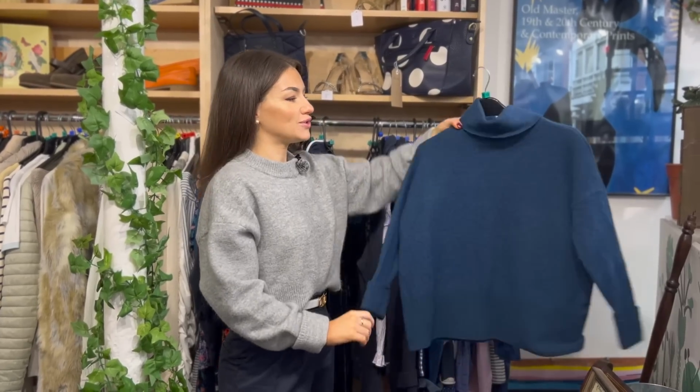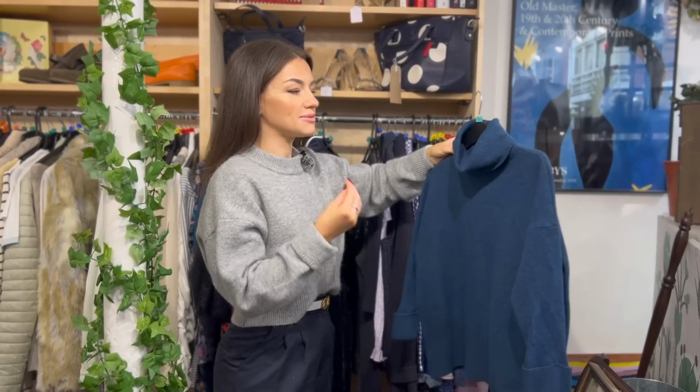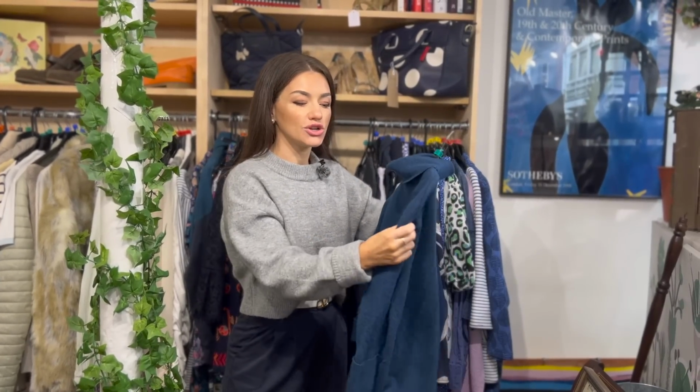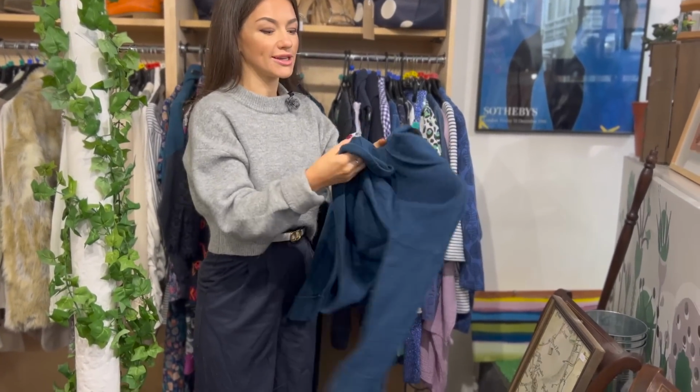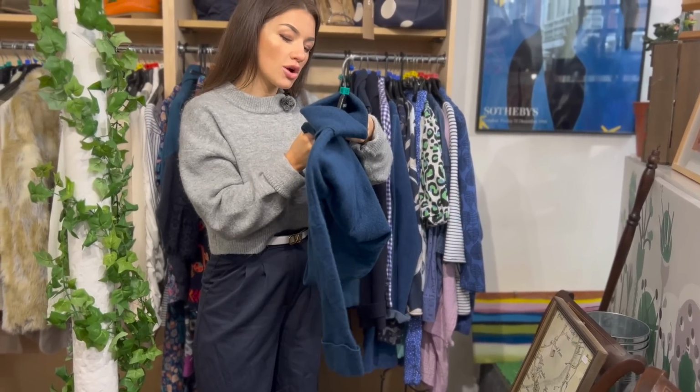This here is a beautiful blue roll neck. Something I've noticed immediately is that to the touch, this feels of quality. So what I've done is check the label on the bottom, always check that label, and I can see the fabric composition is 60% merino wool.